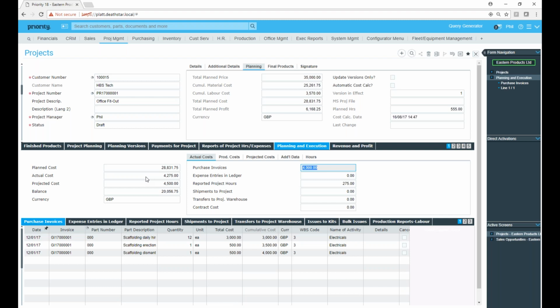This is money that's actually gone out in one form or another. Then we have projected costs, so what we have promised to pay, for instance like purchase orders. And then we have a balance of unallocated costs. So we've not gone that far through the project so far, so not all of the cost has been allocated already. And each of these also gets broken down into different tabs here.